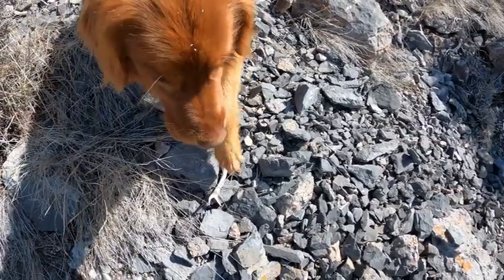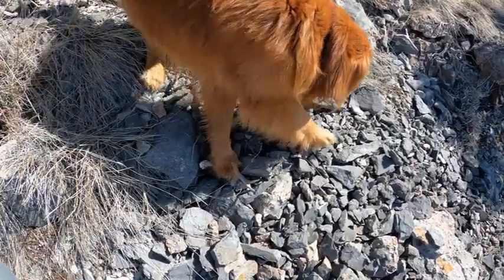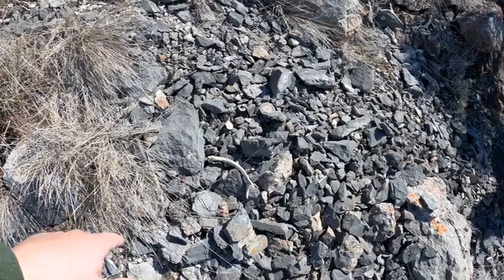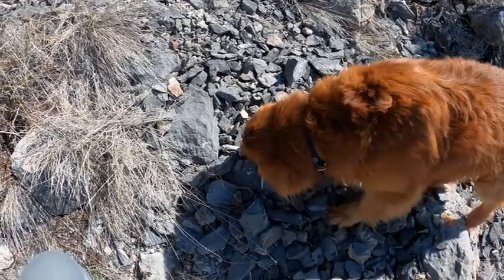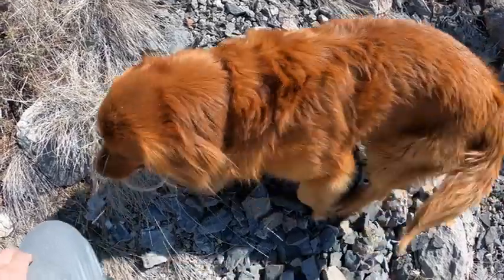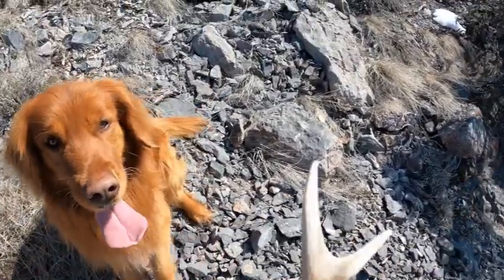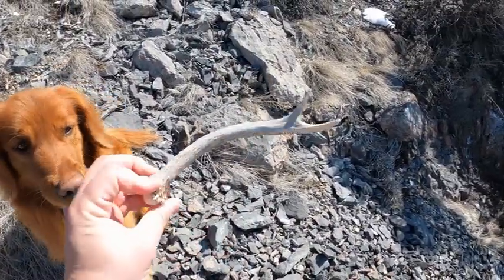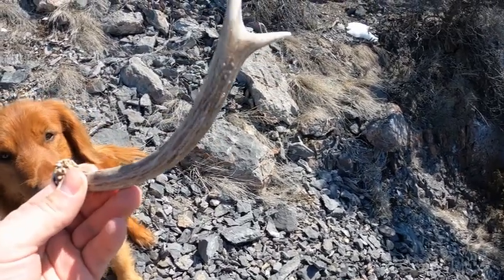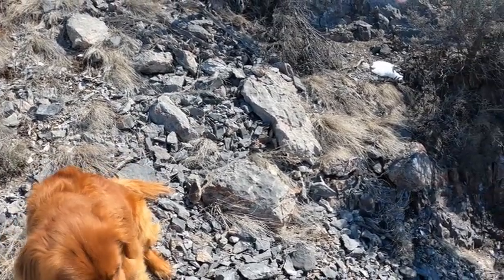Ender, where's the horn? Ender, get it. I'm not finding anything. Find the horn. Apparently Ender's not doing well. Ender, right here. Good boy. Bring here. Drop it. Good boy. Little tiny shed. It's a brown though. Alright, well, I guess we better try to match him up.